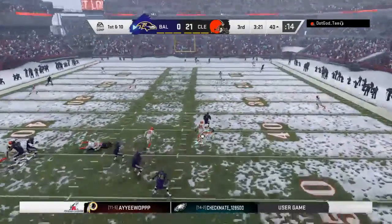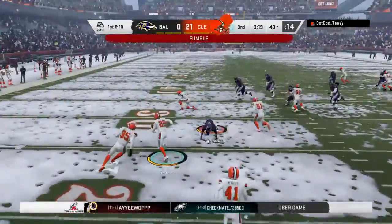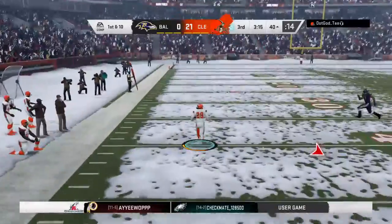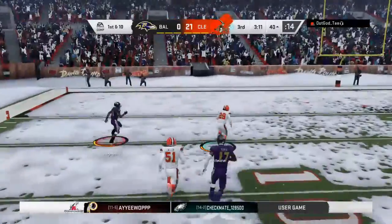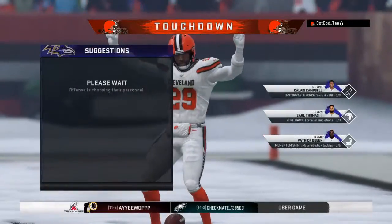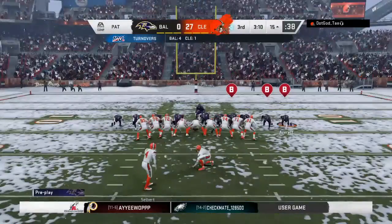Don't get nervous. Eluding the pressure. Jackson hit, and he lost the football. And this is picked up by the Browns. To the end zone. It's a fumble return for Browns TD.